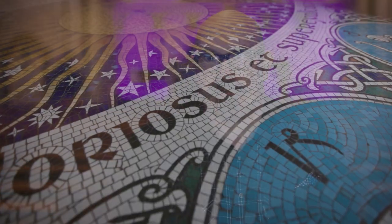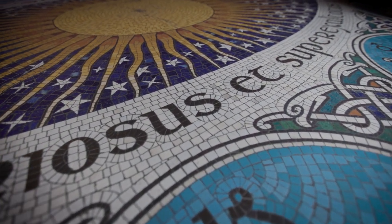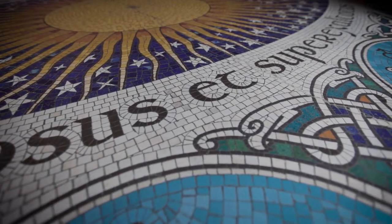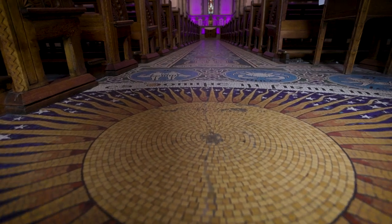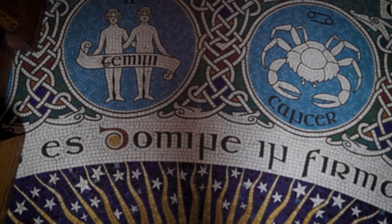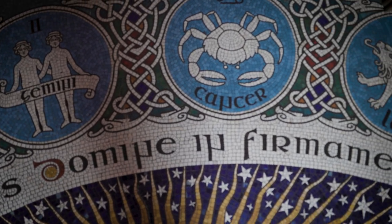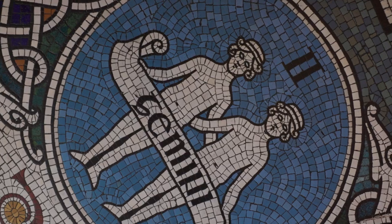Here we are in the nave of the Honan Chapel in the interior. And the second interesting feature of the chapel is the mosaic floor. The floor is interesting because it shows the signs of the zodiac. And this is not to be associated with any paganism or astrology, but rather it is about medieval cosmology. It is calling on the whole of creation to give honor and glory to God.